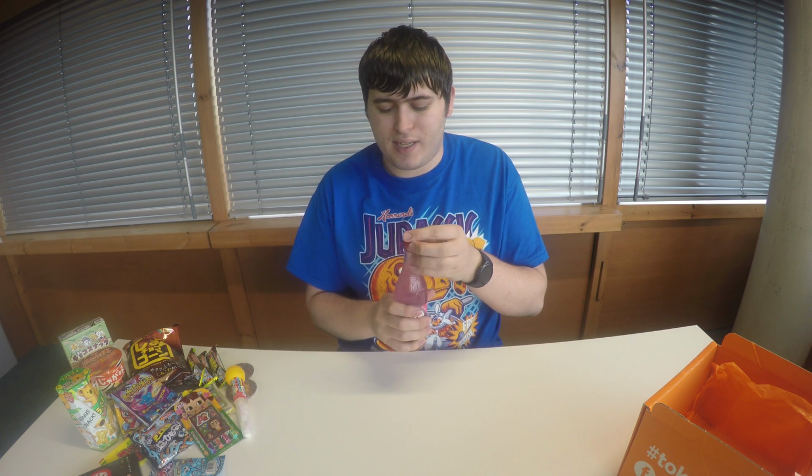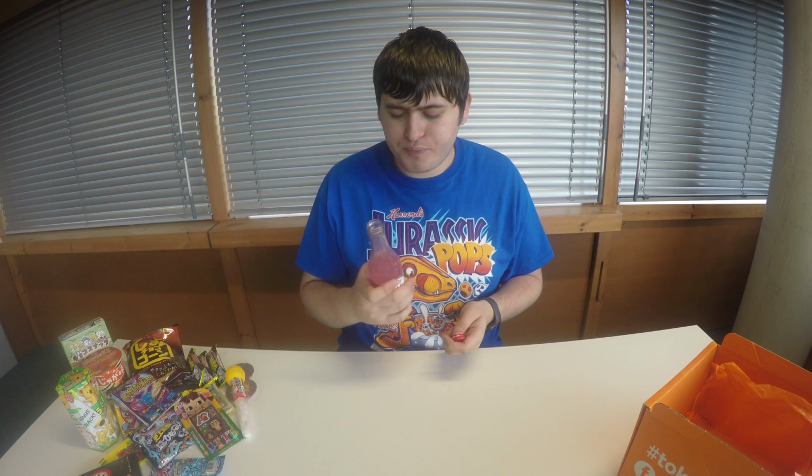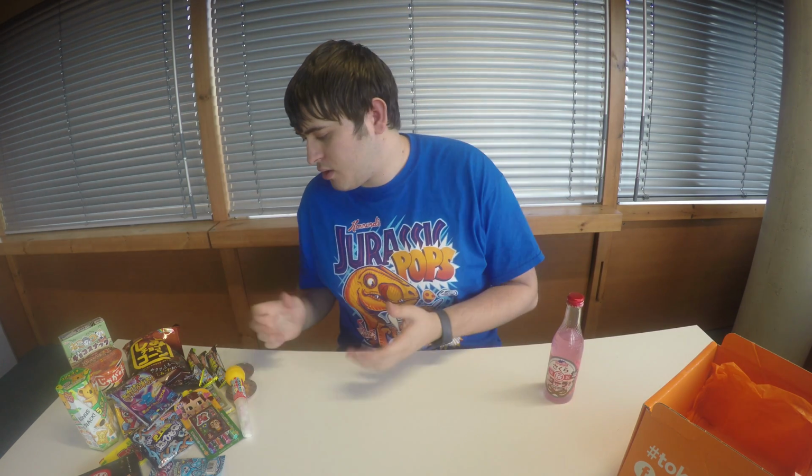So a lot of Japan's drinks, sometimes if they're not in steel cans, they come in glass bottles. Oh, yeah. That's really nice. You get the kind of cola flavour, not Coca-Cola, but the kind of store brand cola, with a kind of nice sweet cherry blossom flavour added to that.